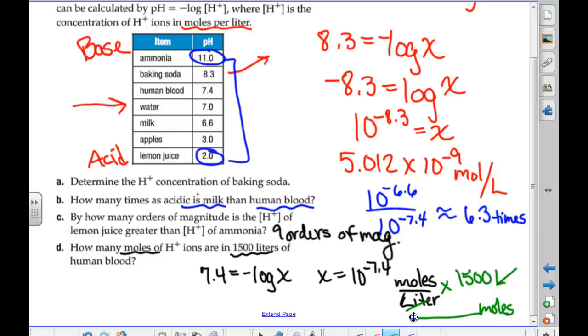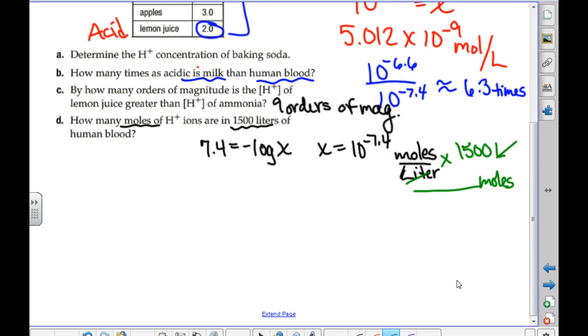Everybody got down what they want? Not quite. Gunther, you need me to try to move it up higher? I could do extend page. Can you still see it? You all right? You good?